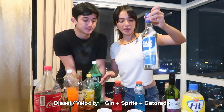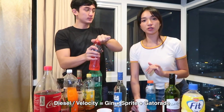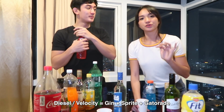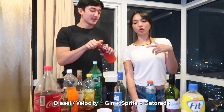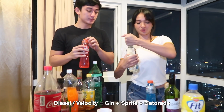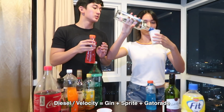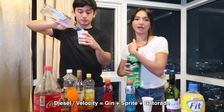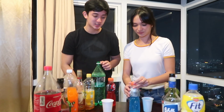For this drink, we need GSM Blue. Actually, kahit anong gin, pwede. Pero ito na lang pinili namin para maiba. Depende sa inyo kung gano'n kayo kalakas uminom. Tansya-tansya lang. Our suggestion is mga 1-8 ng GSM Blue. Mas madami dapat ang Sprite. Tapos yung Gatorade, pang dagdag lasa, konting tamis.